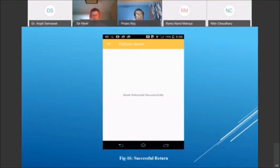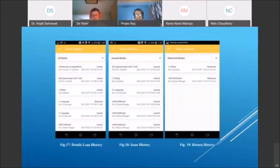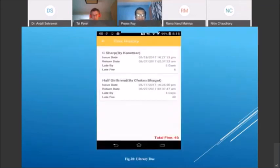So you can find detailed loan history, issue history, and return history over here. And if you have any kind of library dues, you have to pay for that. So that's the kind of technology we're using.